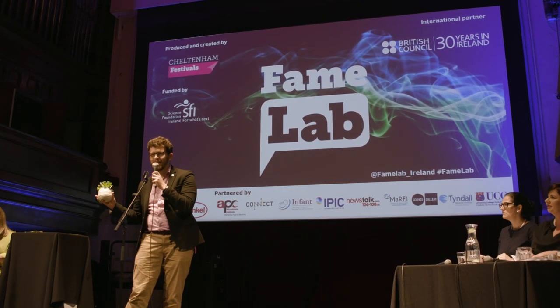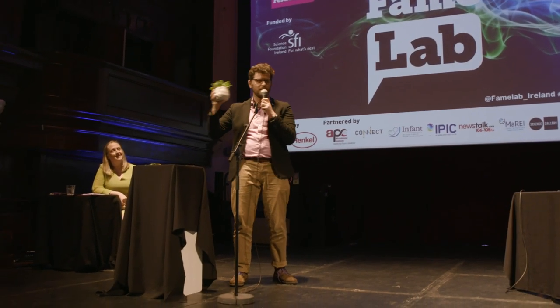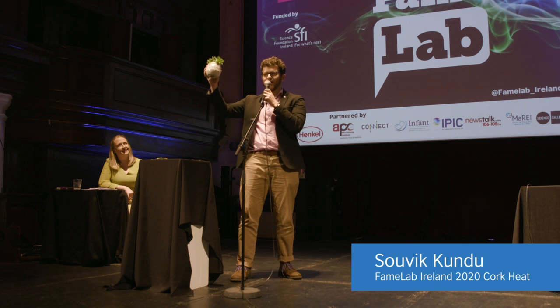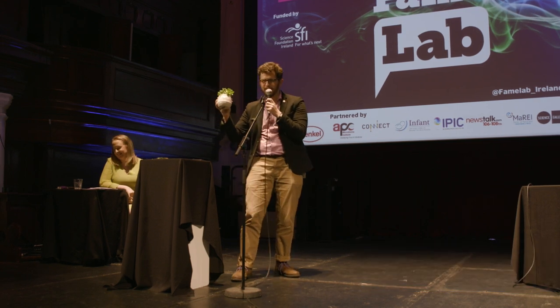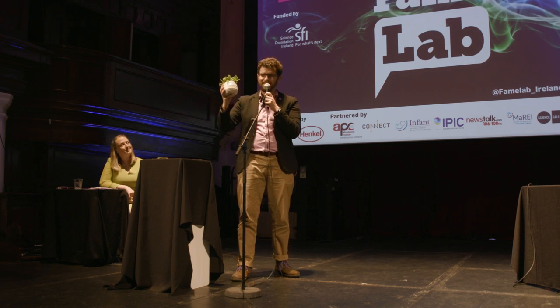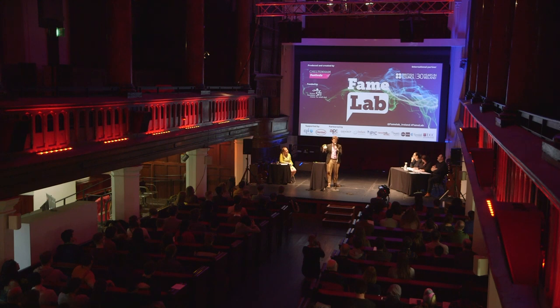Your brain is a garden full of these magnificent, complex, branched cells, much like this potted plant. And these cells are called neurons. They control everything that we do. They control how we think. And they're even controlling whatever you're doing right now.